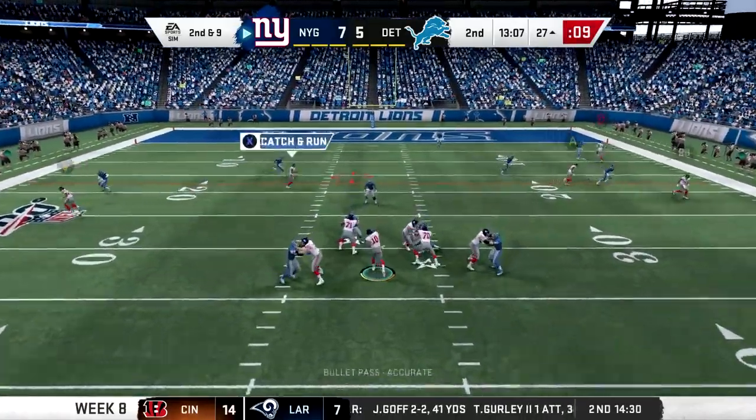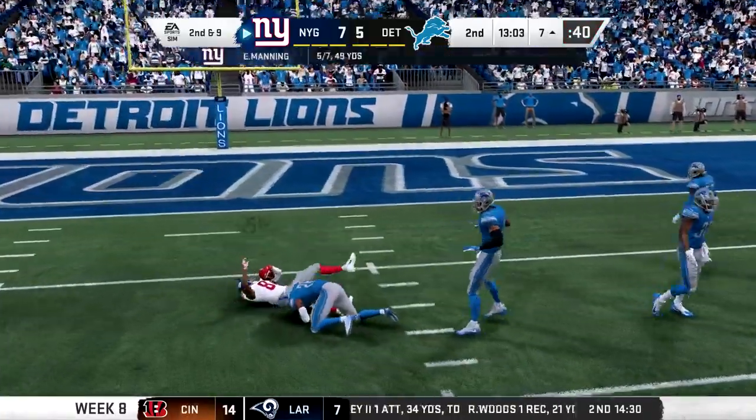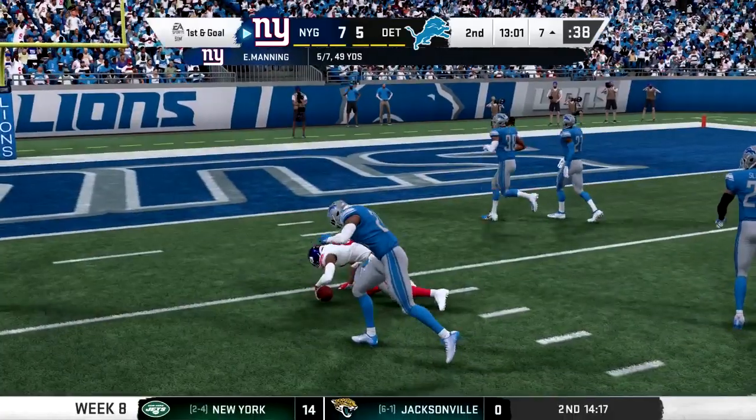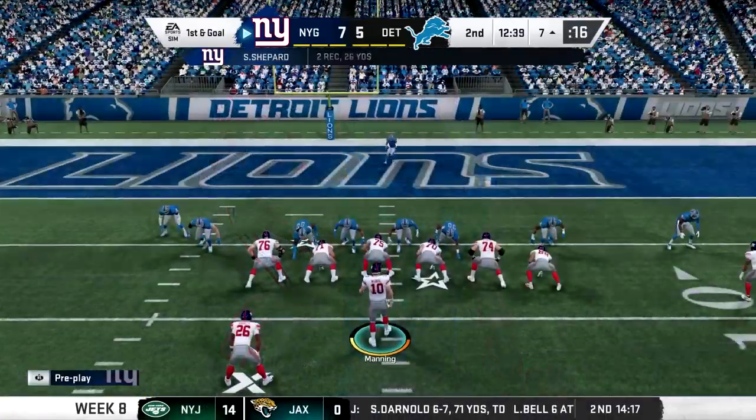Now they'll throw it with Manning. And this is Shepard on the catch. And finally down he goes as they work it inside the 10 to the 7. That one a gain of 20 and a first down.